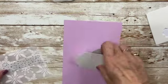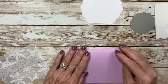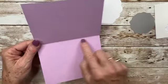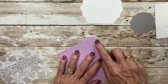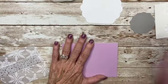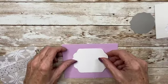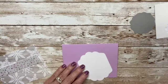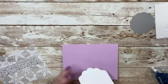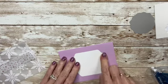All right, so I'm gonna put this over here. I'm gonna fold my cardstock in half, and again, it is 5.5 by 8.5 scored at 4 1/4. I'm gonna use my bone folder here to get a really nice straight edge on that. All right. Then I'm going to go ahead and put this label on my cardstock right here. Okay, so I'm going to center that right in the center of my card.